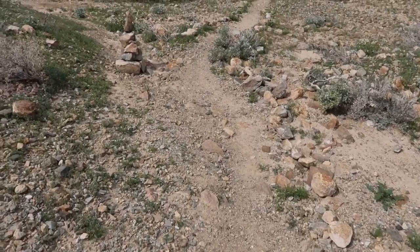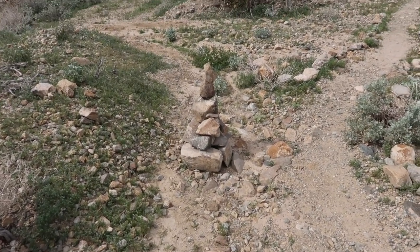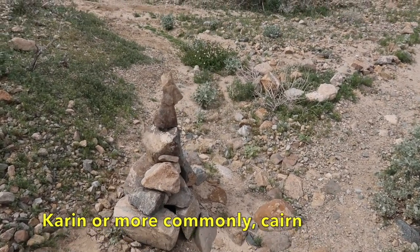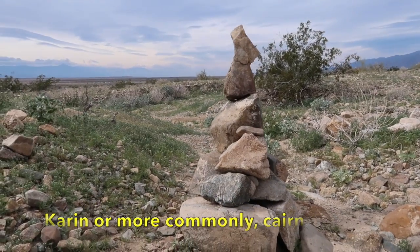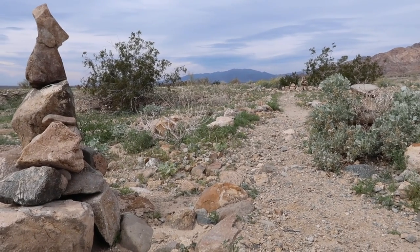But every once in a while, you will find one of these rock towers, which I think is called a cairn. I think, is it K-A-R-I-N? And yeah, there's some kind of cool looking ones. People did a good job stacking them. So all you have to do is follow the cairns.